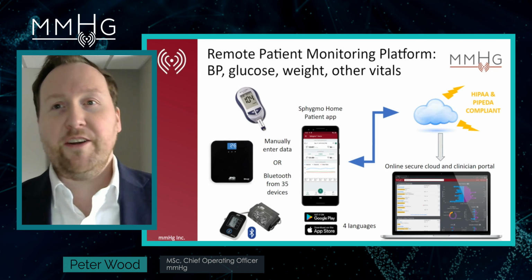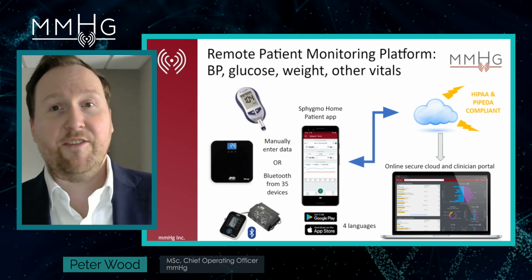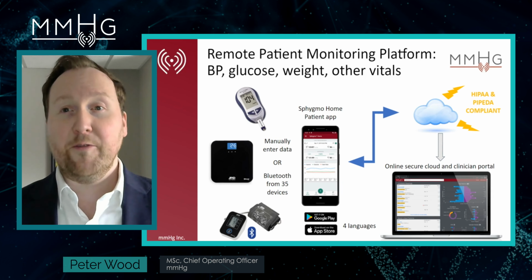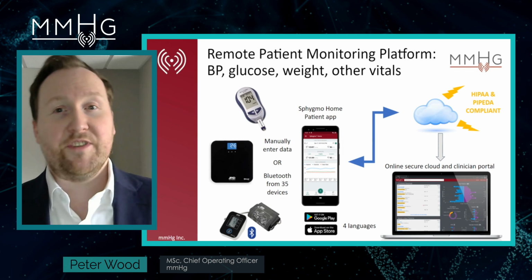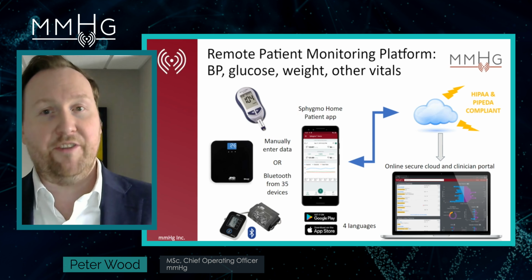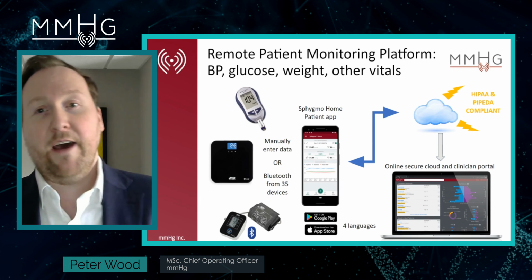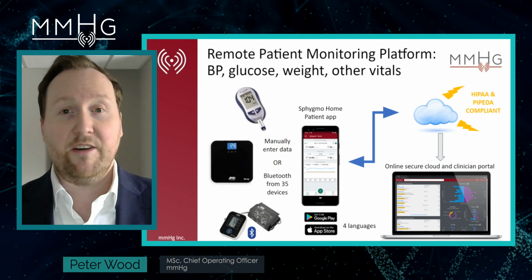As such, we've designed a cloud-based solution, which is shown here. The platform consists of easy-to-use, intuitive, patient-facing smartphone applications, and therefore scalability is not limited, and a web-based portal which supports seamless integration into clinical workflow. You can see the patients can enter their data using Bluetooth device transmission or manual entry, and this is shown on the left here, and guidance is provided on how to follow best practice within the application itself.